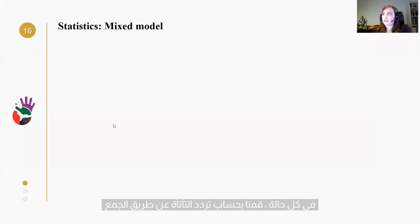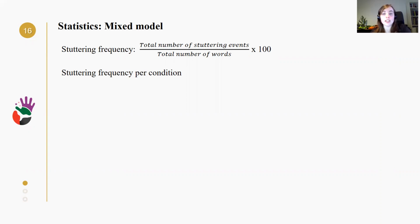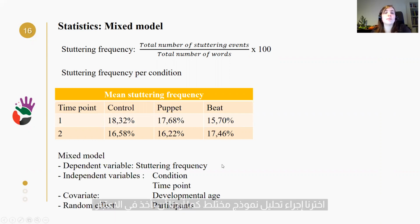In every condition, we calculated the stuttering frequency by adding all the stuttering events during a condition and dividing it by the total of words. Here we have the mean stuttering frequency of all the participants together in each condition. We chose to do a mixed model analysis as we wanted to take into account that all the participants were different from each other. Further, we had 2 repeated measures.